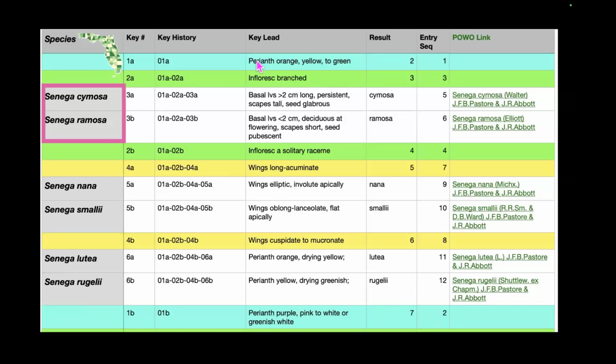So you can see, I've color coded the leads, and I like color coding anyway. So here's perianth, orange, yellow to green, and the next lead in this couplet. So there's the couplet, 1A, 1B. The next lead's down here. The fun thing about this is once I put it in this format and I put down the key number, I also put down the key history, so that this tells me that this is 2A and its history is that it's 1A, then 2A.